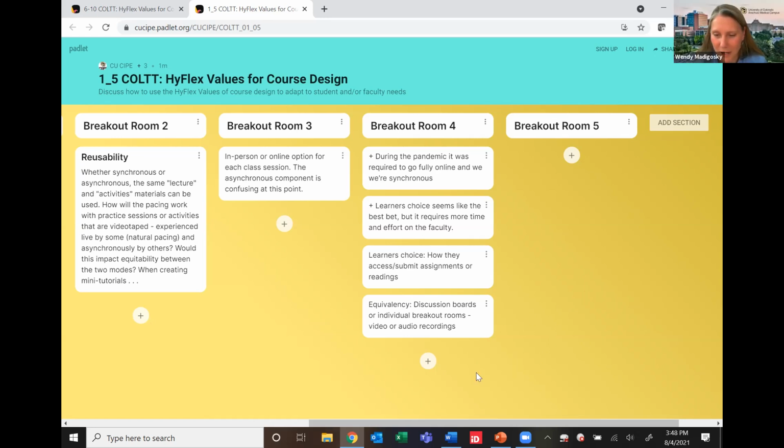That's absolutely an important part of the values of accessibility for the students, that they need to be instructed on how to use whatever technology is helping to enable that choice. So I'm going to stop sharing and then ask Michelle to wrap us up for the last couple minutes.